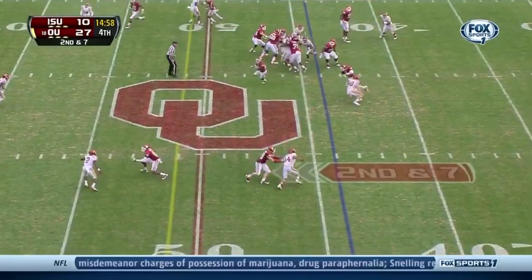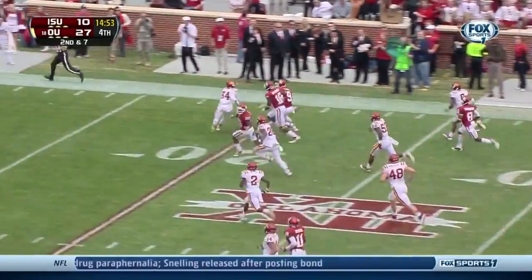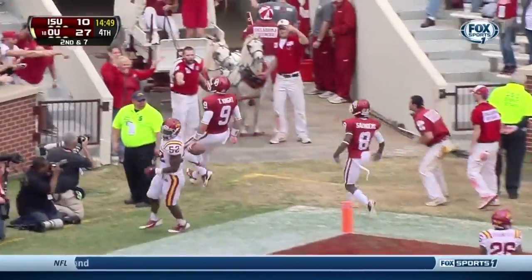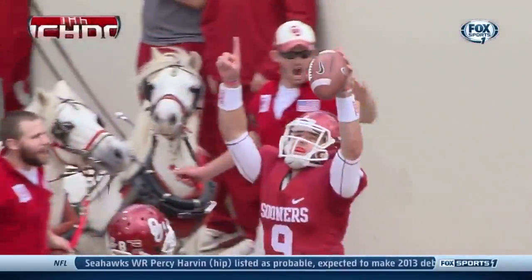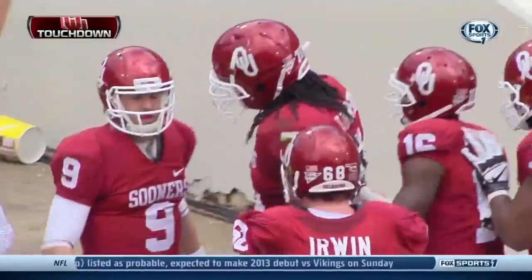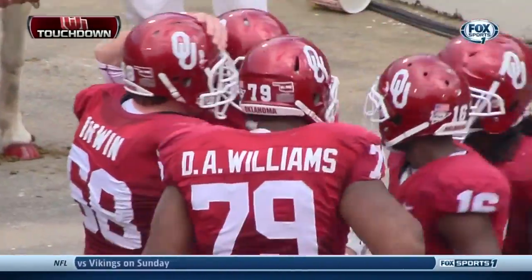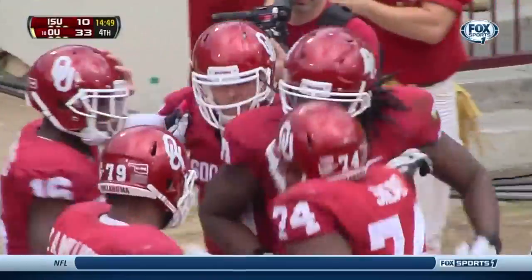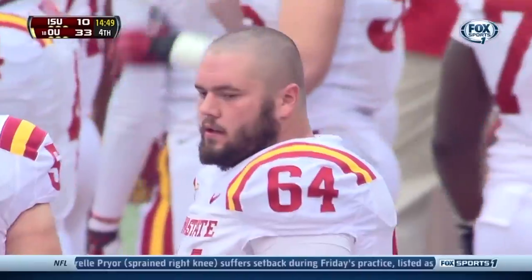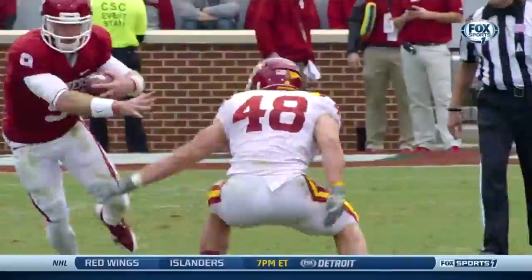2nd and 7. Knight keeps, makes a man miss, running free, inside the 30. Breaks a tackle, stumbling into the end zone. Knight scores to begin the 4th. 56 yards on the carry for Trevor Knight. And that's the 3rd play on the ground north of 50 that's gone for 6 here in the second half for the Sooners. Scoring drive, 3 plays, 84 yards. It took them just over a minute.